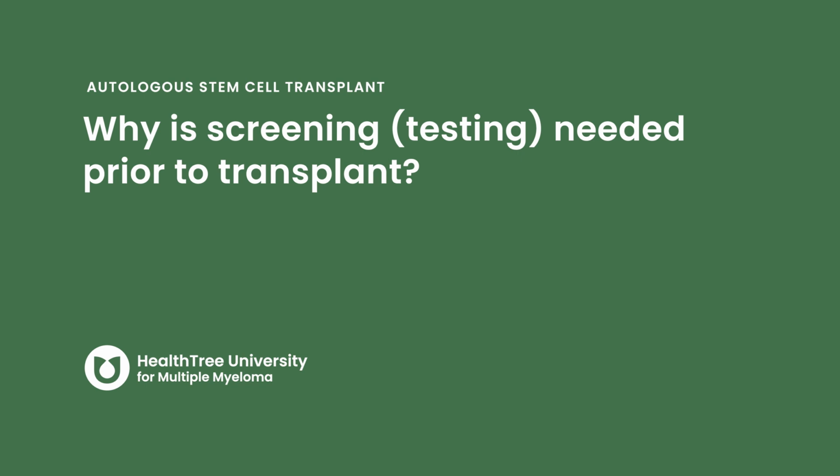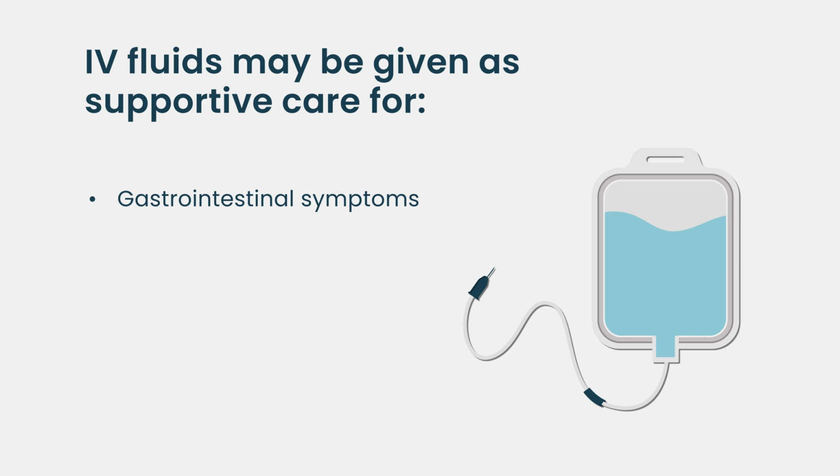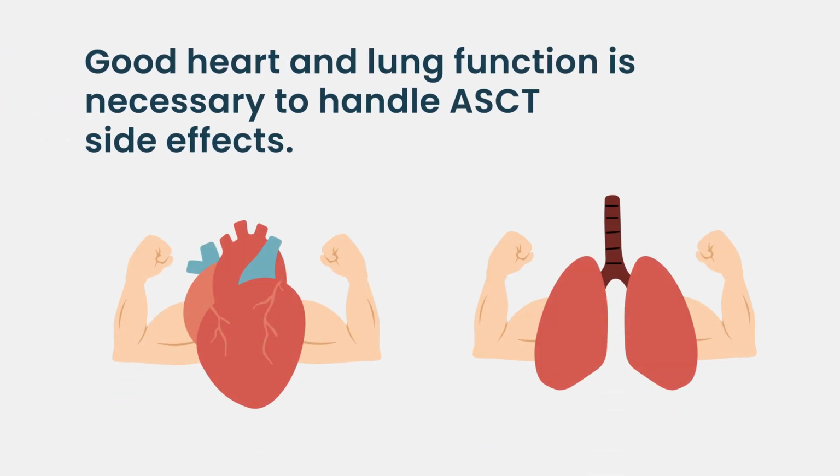Why is screening needed prior to transplant? A few different reasons. We want to have good heart and lung function. First of all, these patients going through transplant have a lot of GI symptoms. They may end up getting a lot of IV fluids. They may have infections or bloodstream infections that require a lot of IV fluids. And for their system to be able to handle the stress of going through all of that, and the blood pressure going up and down and the potentially life-threatening infections, we want to have good heart function, good lung function so that we don't flood their lungs with fluids and tip them over and cause them to end up on a ventilator.